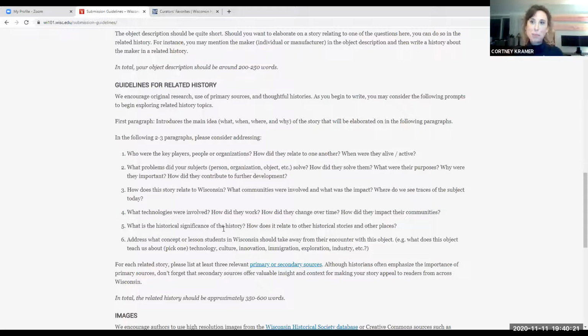We've thought a little bit about what are good objects, but I think it's also important to recognize what might not be good objects too. What should you not choose if you're thinking about writing? You want to avoid things that are really kind of loosely connected, maybe with a famous person or something. Like, this book was probably used by fill in the blank famous person. That's not necessarily having the kind of connection to Wisconsin. It's not a very strong connection to a place, to a community or a locality.